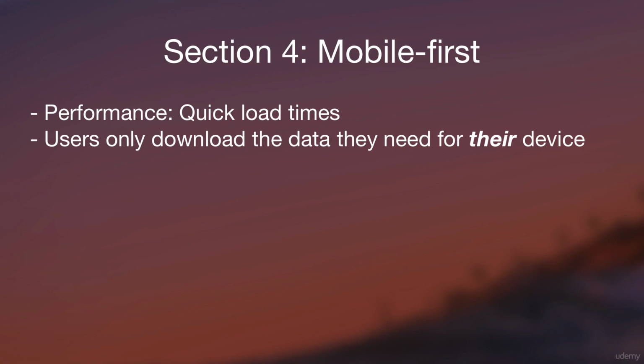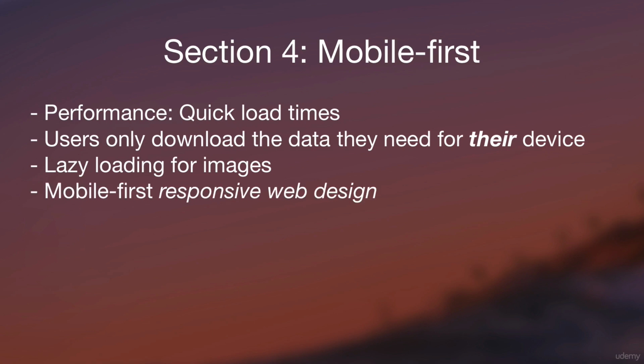So for example, a smartphone visitor shouldn't have to download a huge image that's suited for a 30-inch desktop monitor. Also, in the name of reducing how much data visitors need to download, we'll learn about lazy loading our images. So images only get loaded in once a user scrolls down to them. And it goes without saying that in this section, we'll learn about responsive web design from a mobile-first perspective.